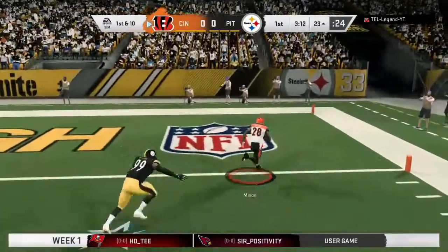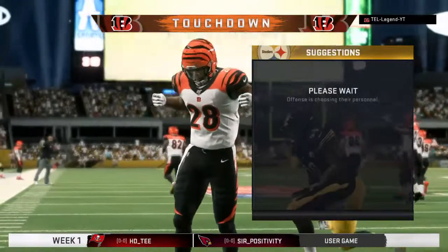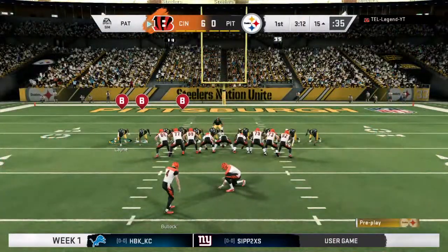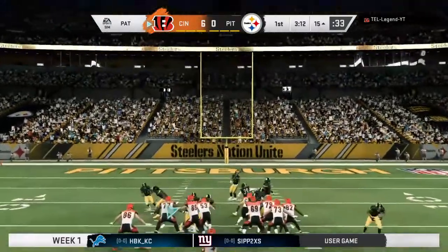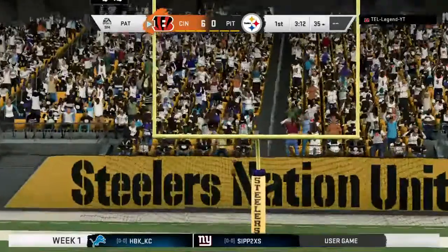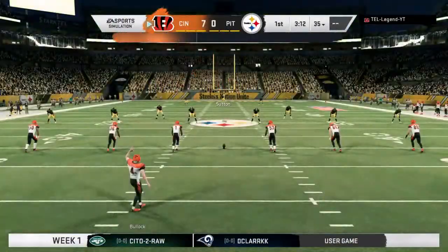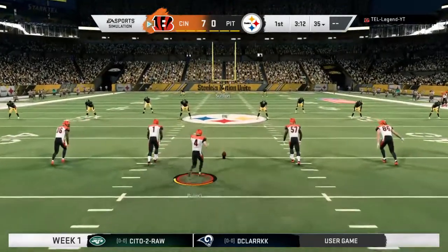He'll have a first down inside the 10. And he will take it on in for a Bengals touchdown. A 23-yard run as his guys are able to strike first here in this opening quarter. Bullock good on the extra point, and it's now a 7-0 game. Now Bullock will send this one away after the touchdown.